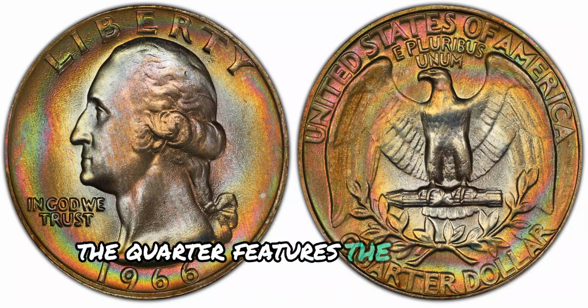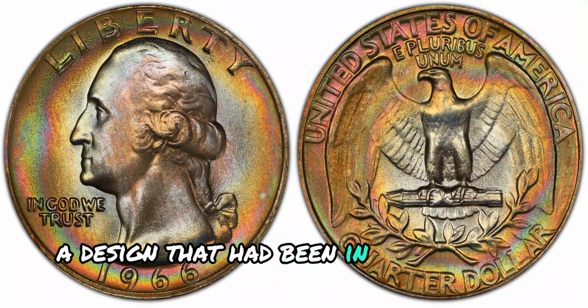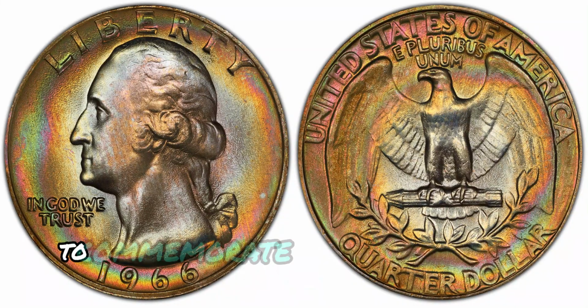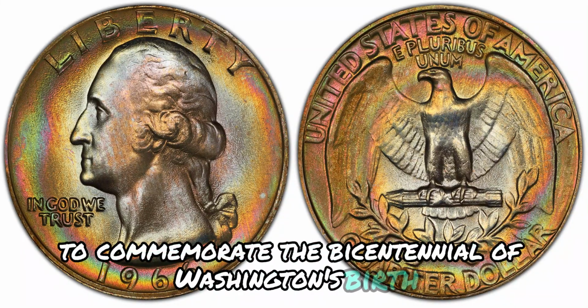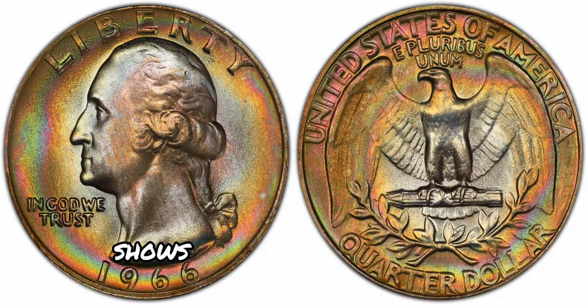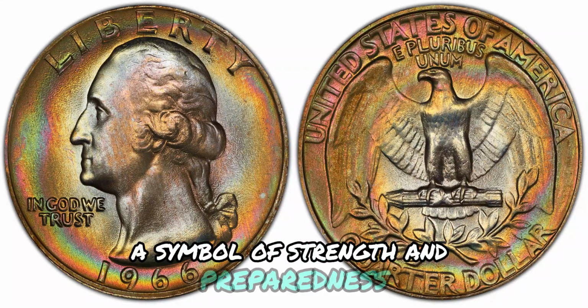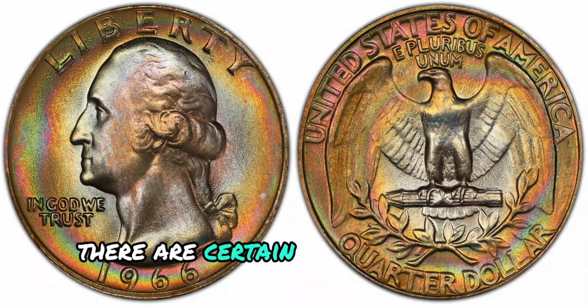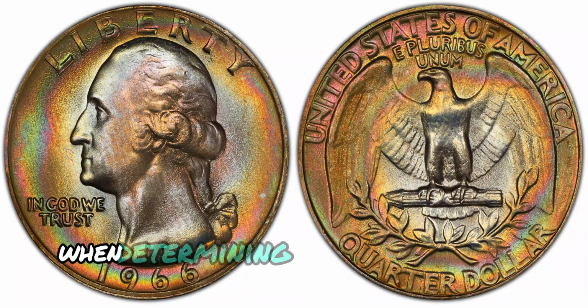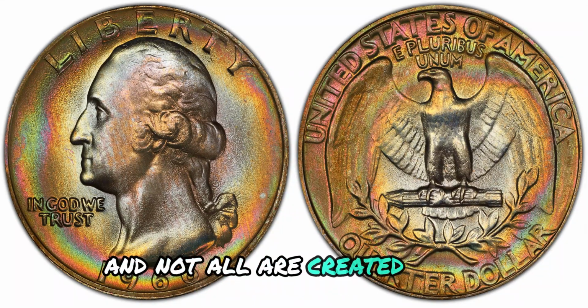The quarter features the familiar image of George Washington on the obverse side, a design that had been in place since 1932 to commemorate the bicentennial of Washington's birth. The reverse of the coin, designed by John Flanagan, shows the iconic bald eagle clutching arrows, a symbol of strength and preparedness. However, there are certain key details that collectors look for when determining the value of a 1966 quarter, and not all are created equal.